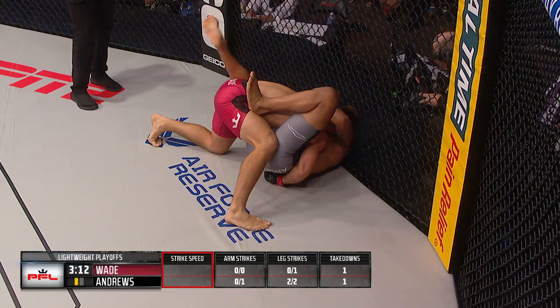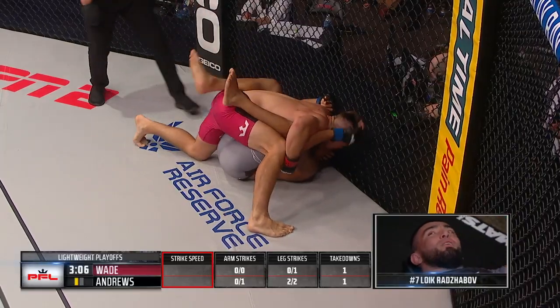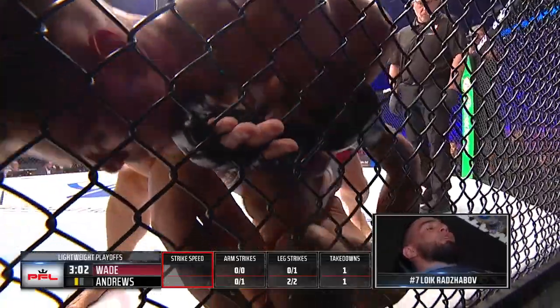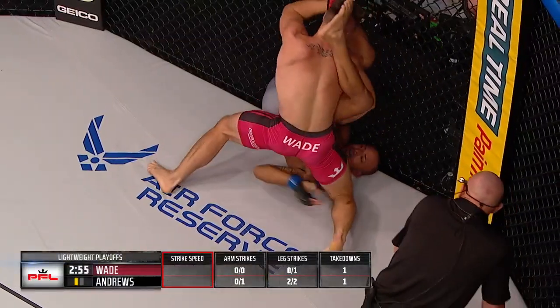Several times tonight, Randy, we've seen guys in this position pressing their opponent up against the cage. If you want to do real damage, you've got to elevate, you got to get your hips in. Chris Wade has to get his hands off the mat, get him up in front of him, get his hips in and his head's up. Andrews trying to find a way out.